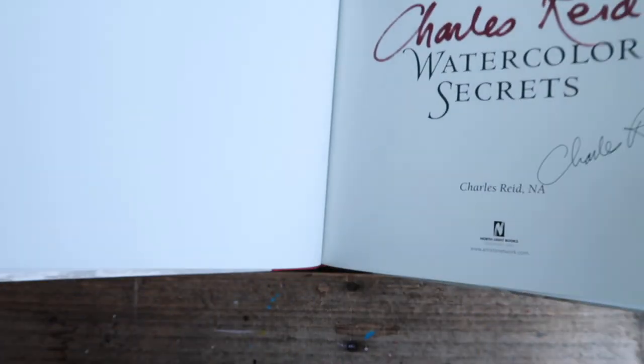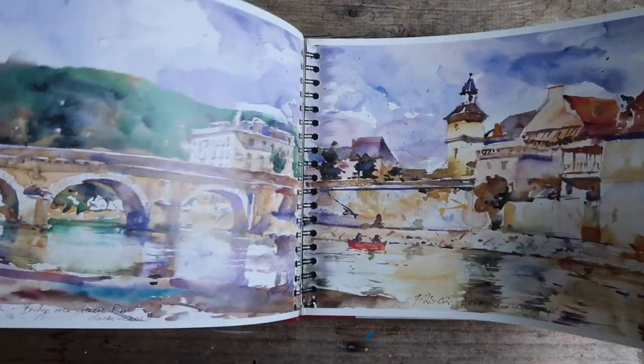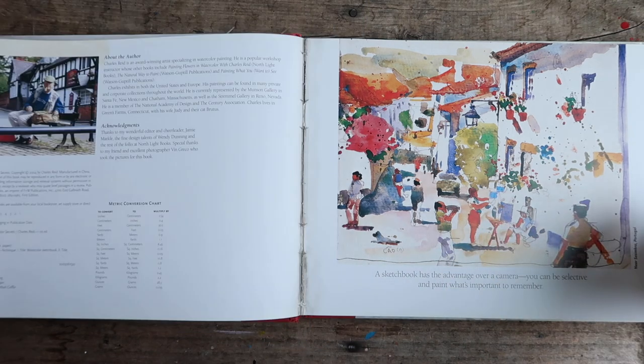Well, Charles Reid was a huge inspiration. I found him early on. I was like, yes, yes, yes. That is how I want to paint. And I took one or two of his workshops.